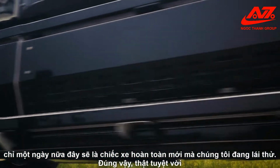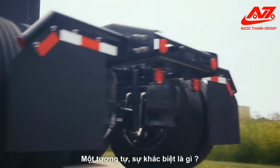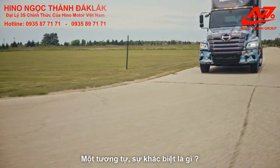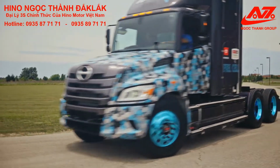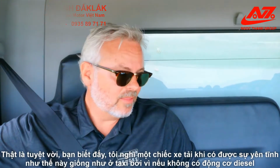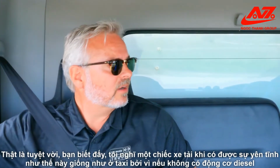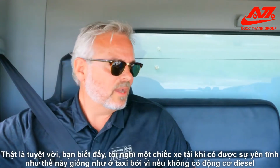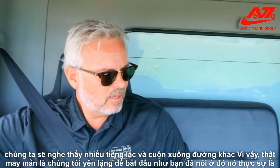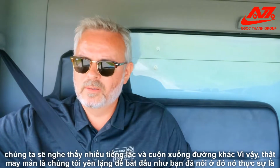Amazing. See how quiet it is? It is amazingly quiet. Similar to an EV. Yeah, no difference whatsoever. Just a little different range. It's pretty amazing. I think one of the advantages we're going to have is our quiet cab, because without the diesel engine, you're going to hear a lot more shake, rattle, and roll down the road otherwise. So luckily we're quiet to start with.